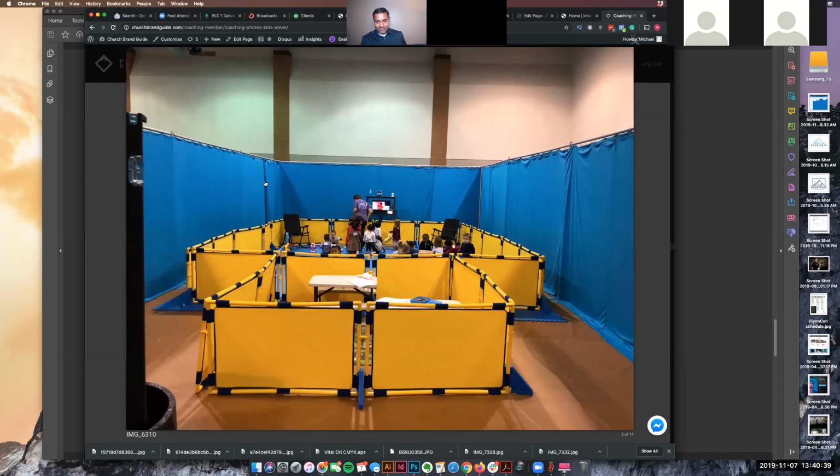This is a gymnasium area that's being transformed into a classroom, and they're going the extra mile. They have this stuff on the outside called scuba wall. It's the blue stuff. Now on the inside of that, they have these panels that are brightly colored, and they're forming the shape to contain the kids. So it creates a nice, welcoming environment as a parent looking into this. It doesn't feel like you're in a high school.